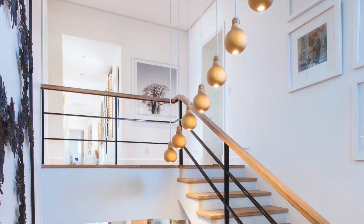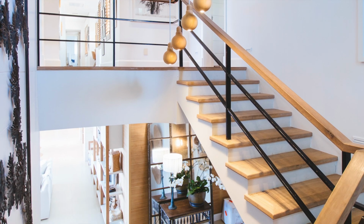One of the easiest and quickest things to neutralize your home is to change a wall color to a more neutral color. I've never seen a model home with crazy or bright wall colors, so you shouldn't have crazy or bright wall colors in your house.